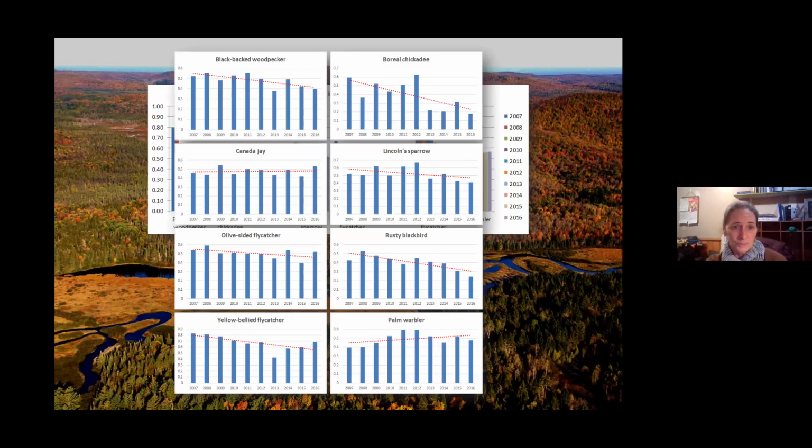But I can show you what it looks like if you ask the models to actually give you the numbers for each year. This is probably more of the reality on the ground. They do bounce around a bit. But again, even if you take these rates, which have higher errors associated with them, even if you take these numbers and run the trend line through them, the trends are the same. You can still see that the palm warbler has got an increasing trend. The Canada jay is pretty much flat, but the other ones are pointed in a downward direction.